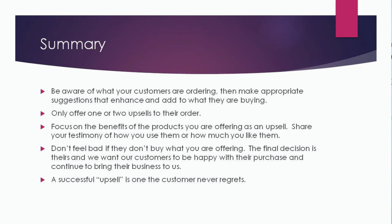So in summary, hopefully you've picked out these things. Number one is be aware of what your customers are ordering. Then make appropriate suggestions, things that will enhance and add to what they're buying. You only want to pick one or two things to upsell from their order. Don't try to upsell them something on every single item that they buy. Just one or two things is great.